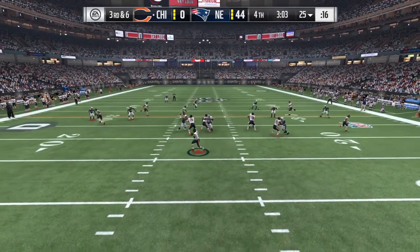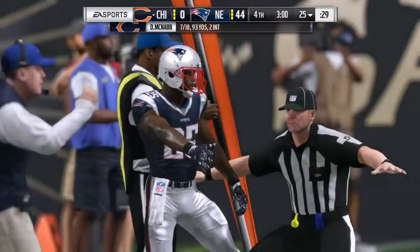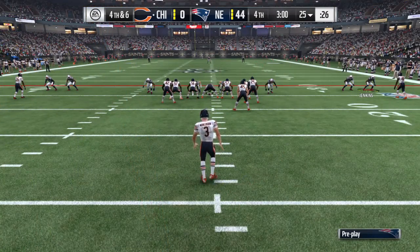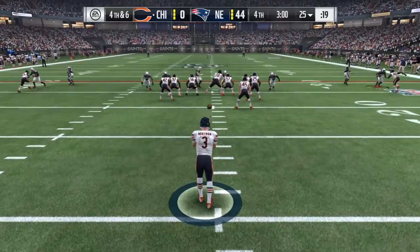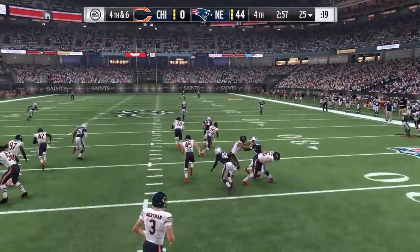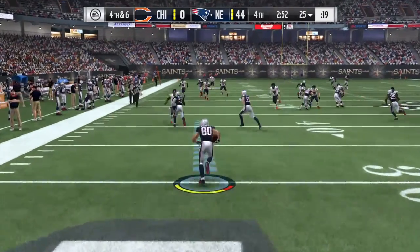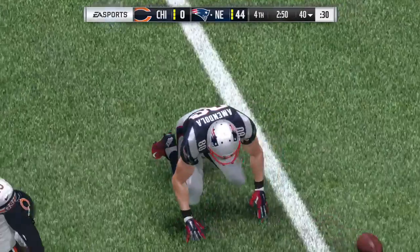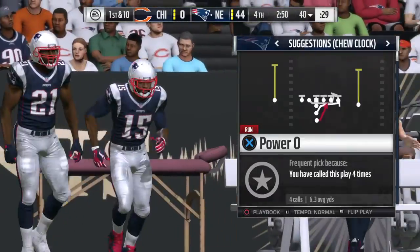Out of the gun, McNabb. And incomplete. He had nowhere to throw, so he just tossed it away. But that brings up fourth. Here's Brad Nordman now, as he's on for the 5th time here today. And he deserves a bronze leg as he gets this one away. It's taken to the 26. Nice job bringing that one back. 14 on the return. And the offense will take over with a new set of downs.